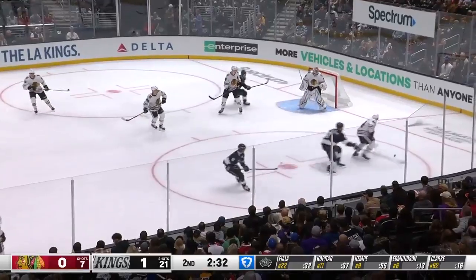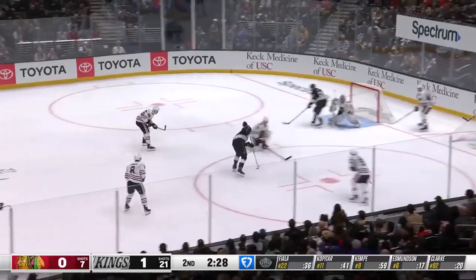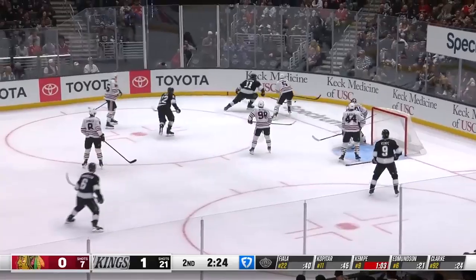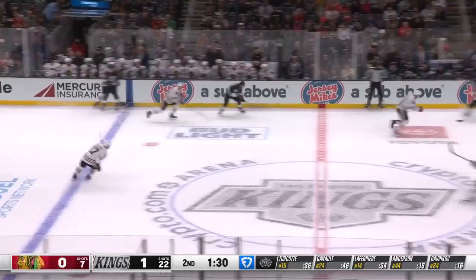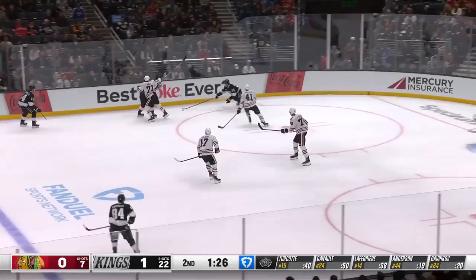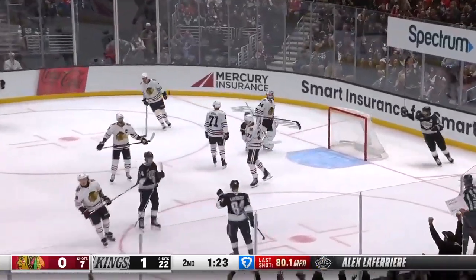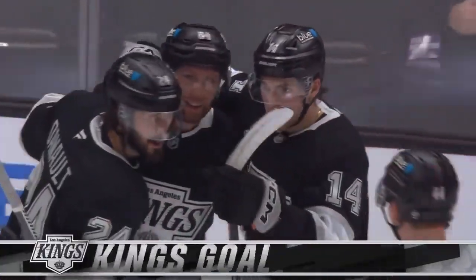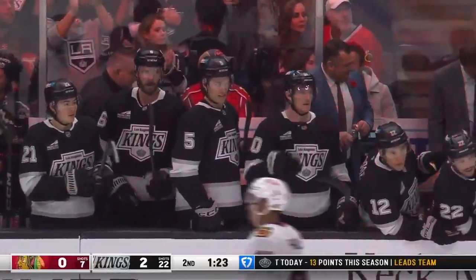And into the middle where Edmondson tried to glove it to his stick, he could not. Kempe feeds the middle, around one man. Kopitar's pass block, backhander Fiala. Bertuzzi out of his zone. Rubbed out between the benches by LaFerriere. And the Kings take over. Deneau pushes it ahead. Turcotte center shot. Score! Alex LaFerriere with number 8 on the season. And the Kings are up 2-0.